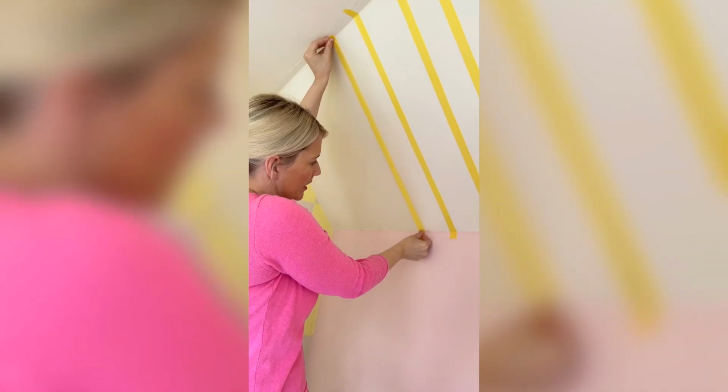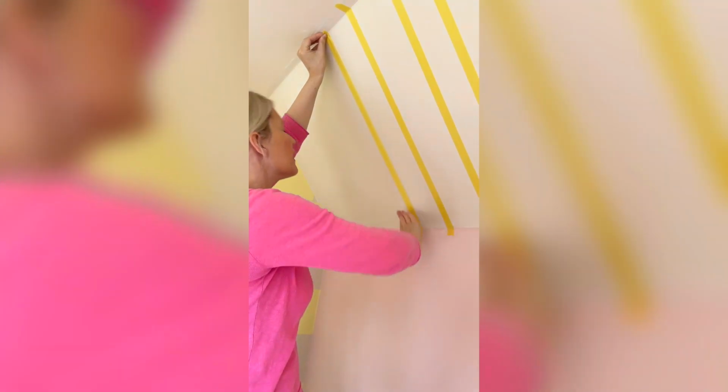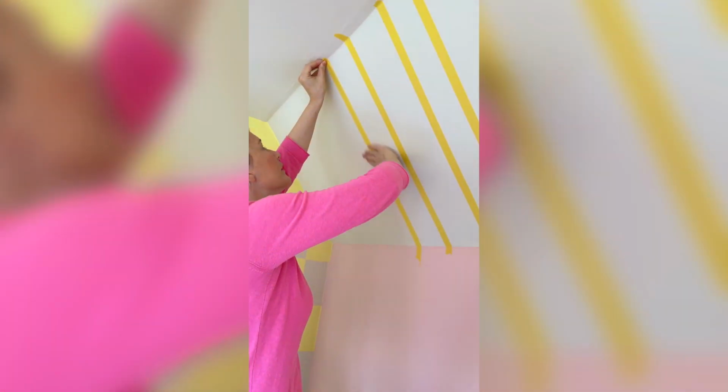So I mentioned earlier in this video that I wanted to make a feature of the sloped ceiling we have in this space, so I thought, why don't I do stripes to give the effect of an ice cream shop awning? To create this look, we firstly measured the ceiling and divided it up into 15cm even strips and marked these out with frog tape.